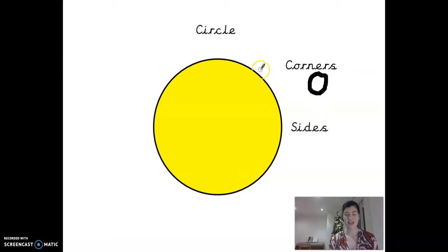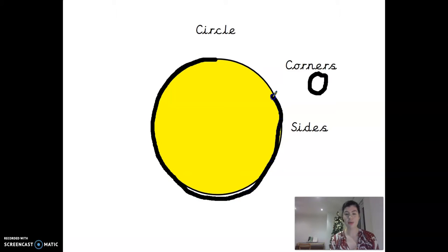Okay, sides. How many sides? So they're the bits that aren't the corners. So they go down or across or round. How many do we have? We've got one side that goes all the way around. You can see where the sides are on our shapes right now because they're where the black lines are. So we've got one side that goes all the way around. So we're going to draw 1. So our circle has no corners and one side. Okay, let's see what our next shape is.